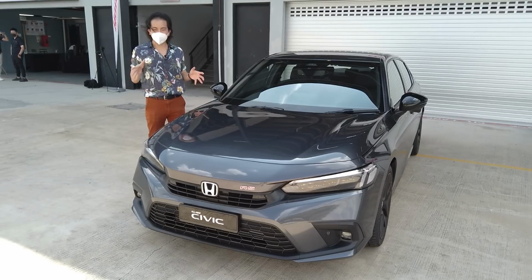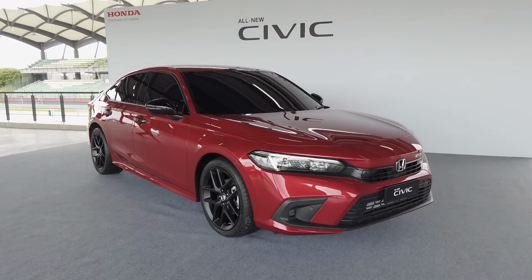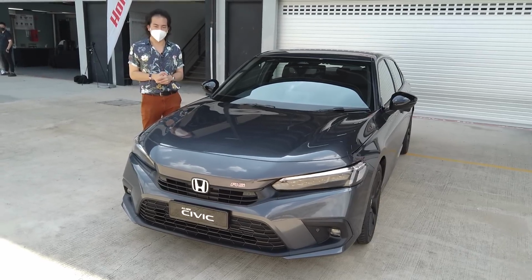So that's all we have time for with this car. Again, we'll have to wait until we get the car after the launch to be able to tell you what the car is like to drive in full. But judging from this short test, I think Honda has done a really good job here.